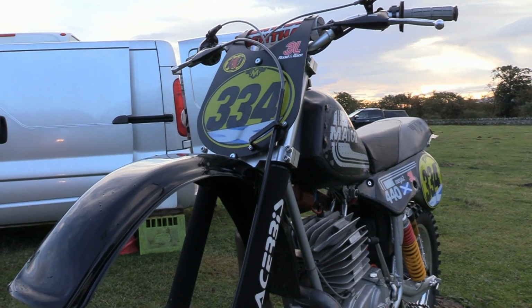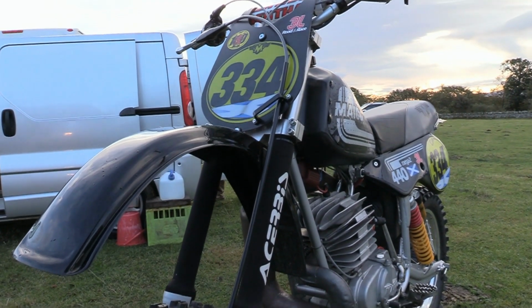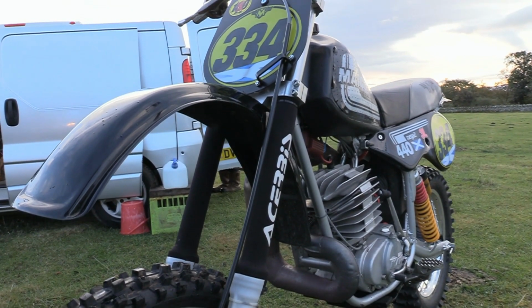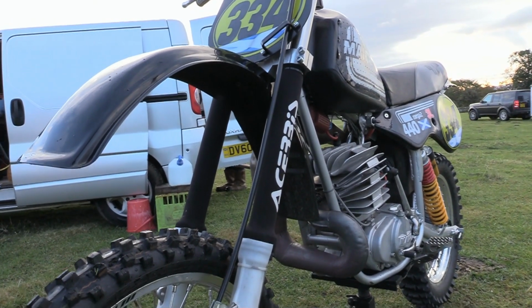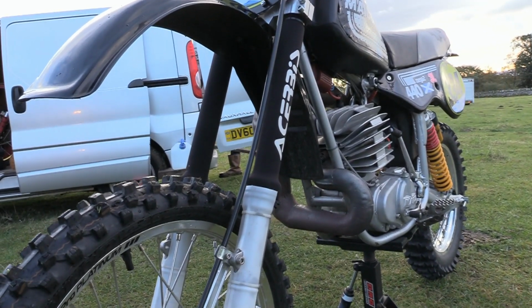Now, when it comes to the front forks on Kevin's bike, these are your standard Maico suspension units, although these, of course, once again were given the full upgraded treatment and were serviced and set up once again by those very talented engineers at Racebase.